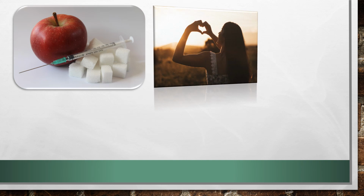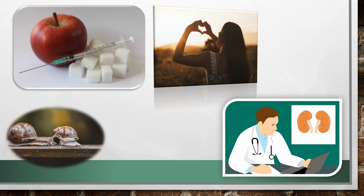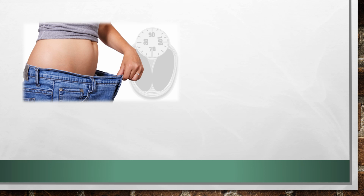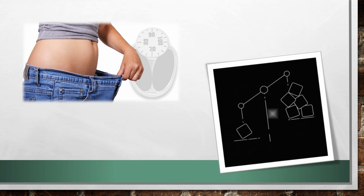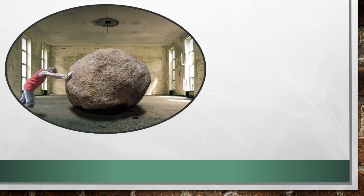SGLT2s are also good for the kidneys, which of course ties back into diabetic and heart benefit. Especially with long-standing kidney issues, they can even slow the progression of disease. Now, someone doesn't have to have diabetes for these to help with the kidneys, but they do work better in someone with both diabetes and kidney issues. They are also good with weight reduction. Not as good as the GLP-1s, but still have a decent benefit, and certain liver conditions can benefit with these medications as well.